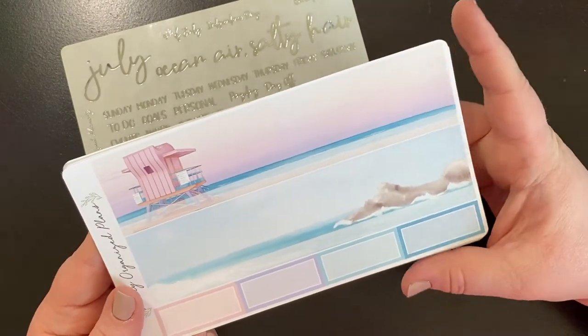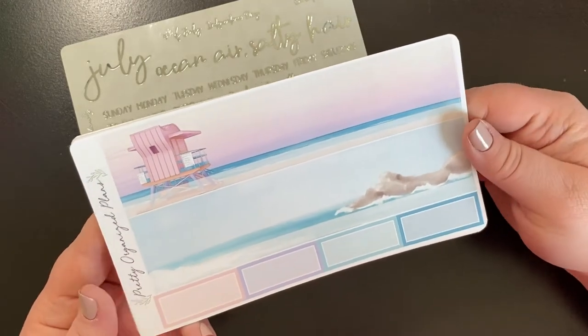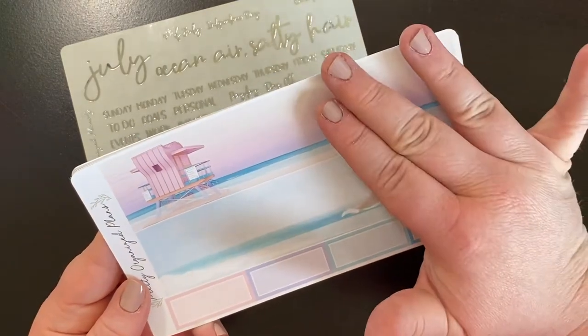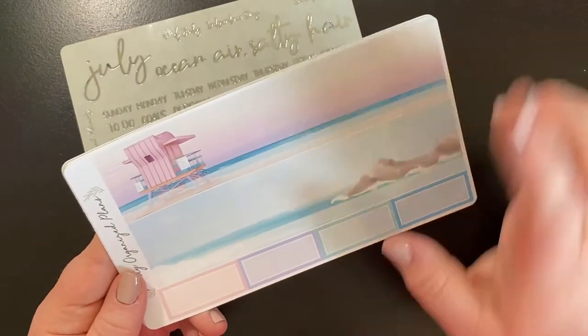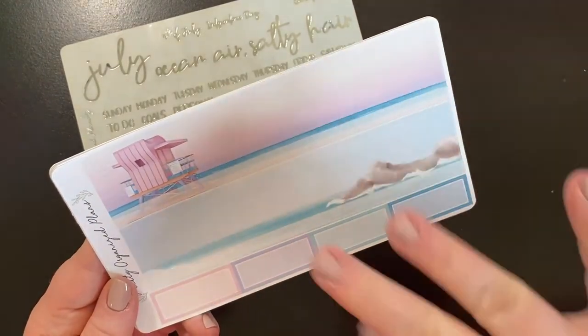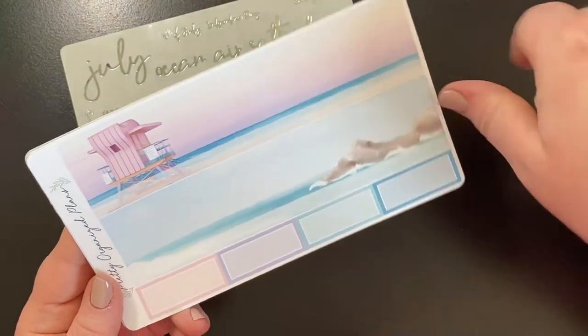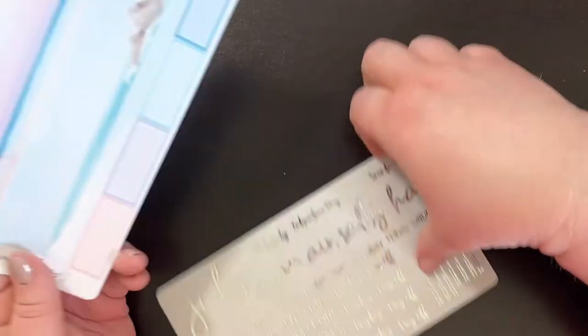But this is super cute. It's obviously a Baywatch, lifeguard kind of thing. But this is so pretty. It's got this ombre sunset. You guys know I love that. So you've got the little lifeguard tower, and then you've got the beach, the water and the sand and the rocks and everything. You've got labels down here at the bottom. So these are obviously top bars.